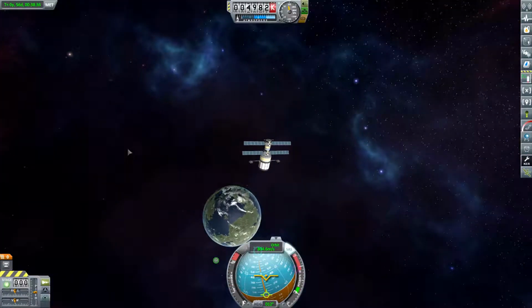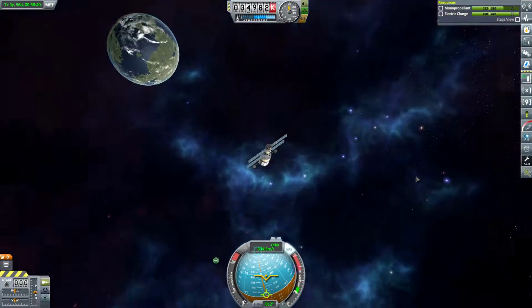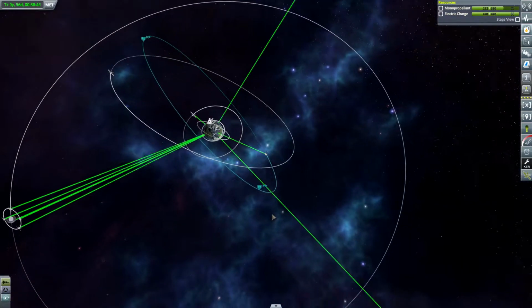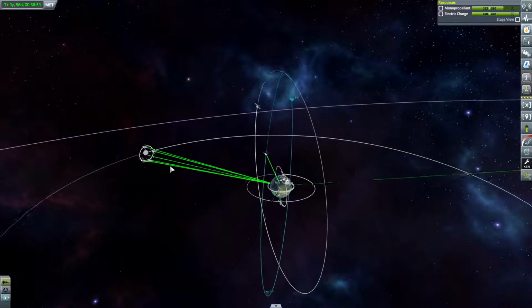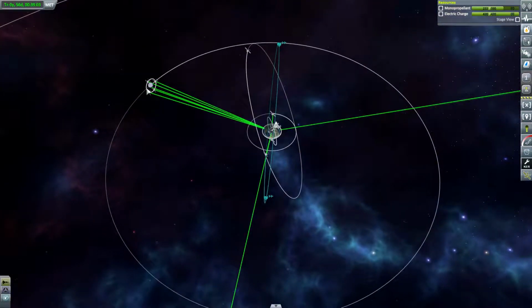And here is probe delivery. She's got plenty of monopropellant, absolutely loads of it. I'm not sure whether it actually shows me the position they want to put it in. No, it does not. You can see that I've gone a little bit overboard on the communications relay around the moon. I'm not sure if I'm going to leave them there or delete them or something, but for now they can just stay and we'll see what happens.